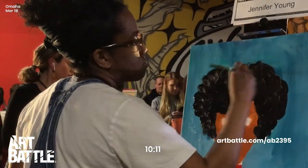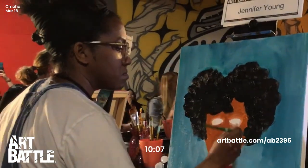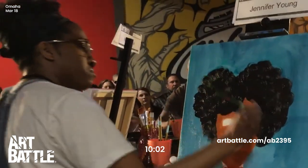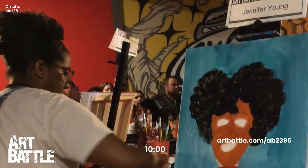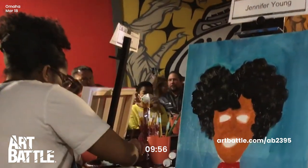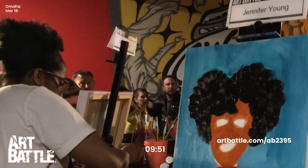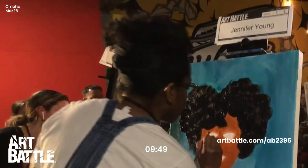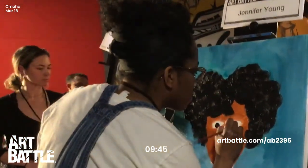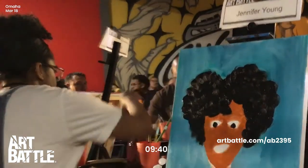We often see Jennifer, when she is painting at Art Battle, doing these portraits that have a lot of focus on hair, sometimes incorporating typography within that and encouraging, empowering messages. So I'm wondering whether or not we're going to see that continued in this piece for Jennifer. The way that the paint is just shining in the light is really highlighting the texture and the way that Jennifer has been able to express the curls in the hair.